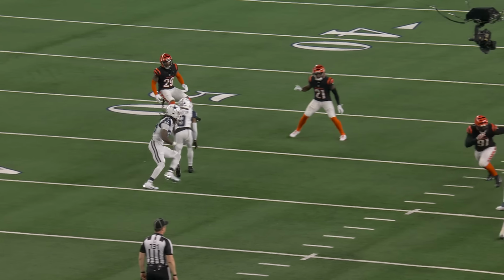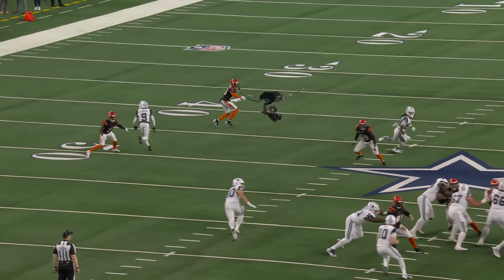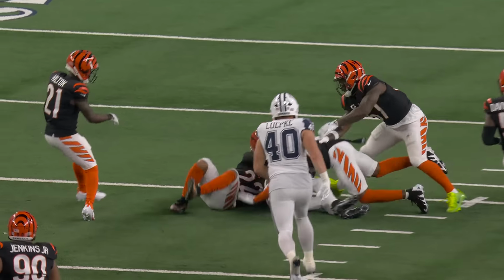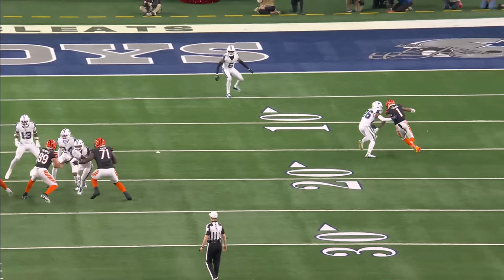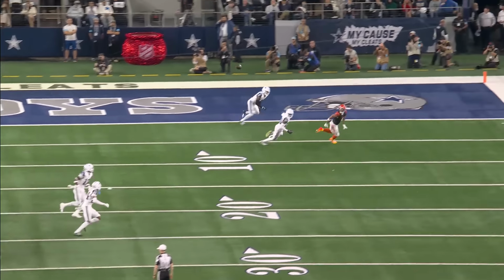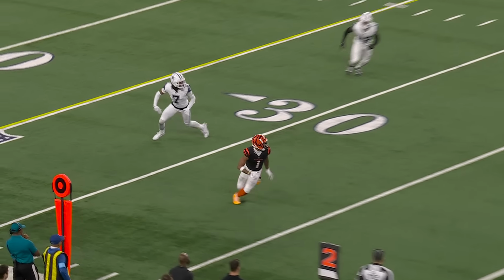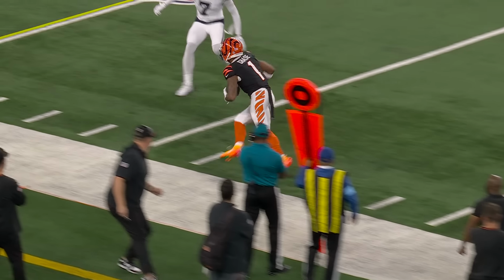This is an excellent job by KaVontae Turpin, throttling it down as he comes out of the break. He knows that there's defenders inside. And Jamar Chase just runs an excellent route. They're doubling him, but you see the separation. Mike Zimmer is not going to sit back in a 4-man rush. He's going to rush 5 guys, 6 guys.